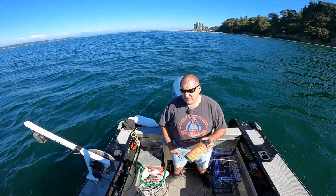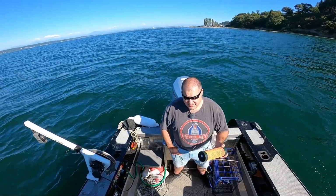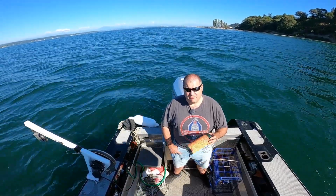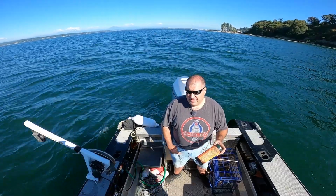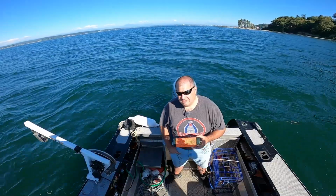I'll spare everybody the details of what it takes to clean the flounder. If anybody's interested, let me know. I'll post a video of that more individually later on, but for now I'm gonna clean them as fast as I can and we'll get the crab pots in the water.